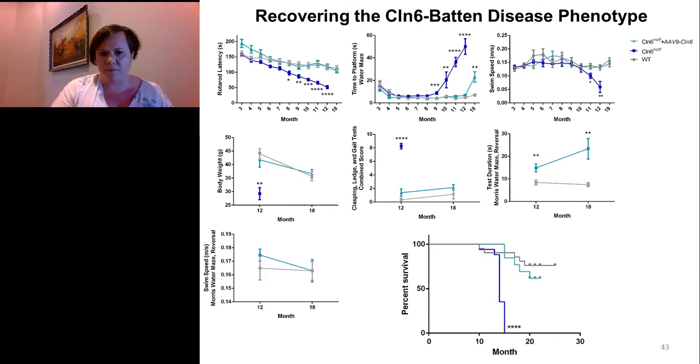They're grooming, they're walking, they're behaving, they're very different from the mutant animals that you can see from these clasping scores. But really this is the big take-home message: the mutant animals are that solid blue bar that drops off. These are the untreated animals, and as I said, they're dead by 12 to 14 months of age. But the survival of the gene therapy treated animals in the light blue bars is really on par, and these animals are surviving out to 24 months of age.